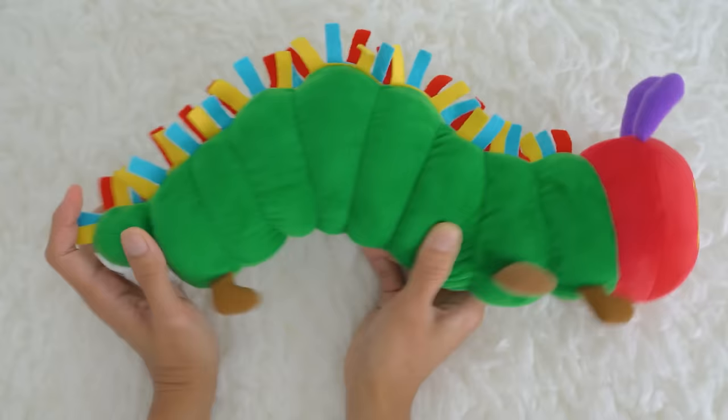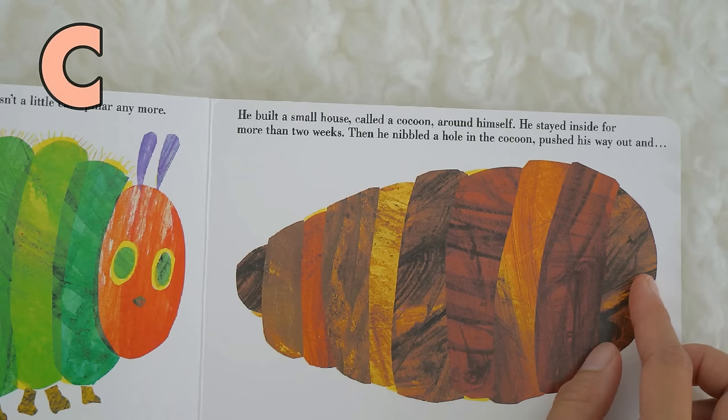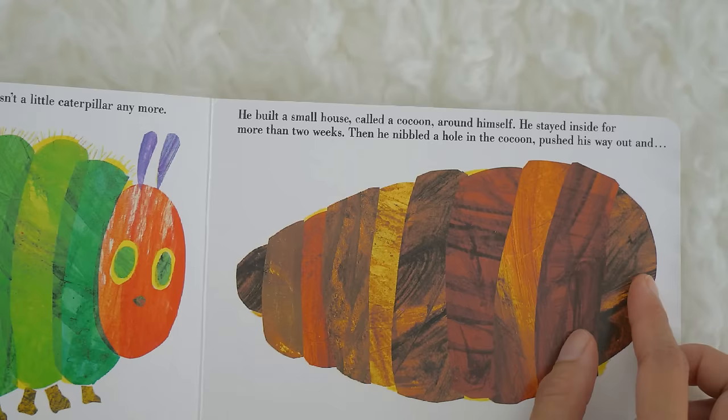Now, let's see what's going to happen to our big and fat caterpillar. He built a small house called a cocoon around himself. So this is our cocoon. It starts with letter C and the sound of C is k, k, k. Can you please say k, k, k? Okay. He stayed inside for more than 2 weeks.